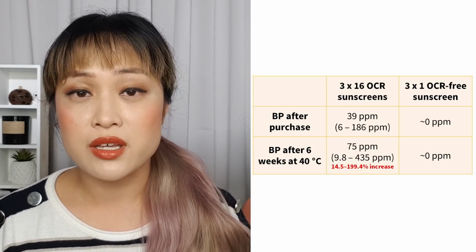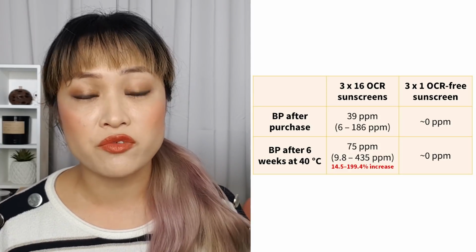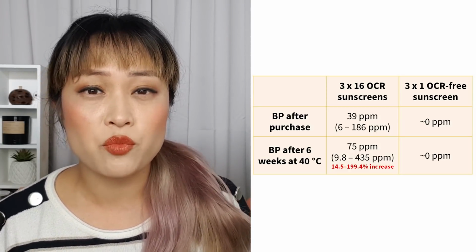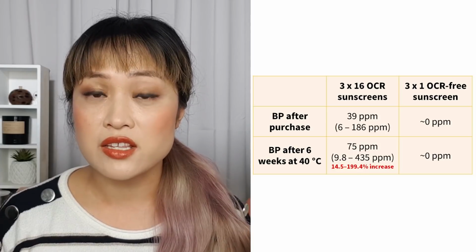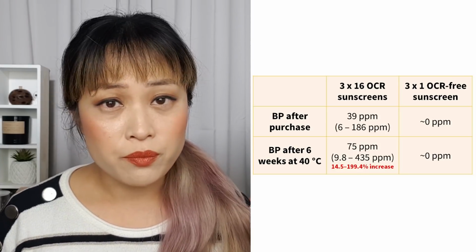The most obvious one is that 6 weeks at 40 degrees Celsius isn't quite the same as 1 year of normal storage. There'll be some reactions that go at 40 degrees Celsius that wouldn't normally go at room temperature. But based on this study, it's probably safe to say that some octocrylene in sunscreens will turn into benzophenone over time. Is this actually a problem?